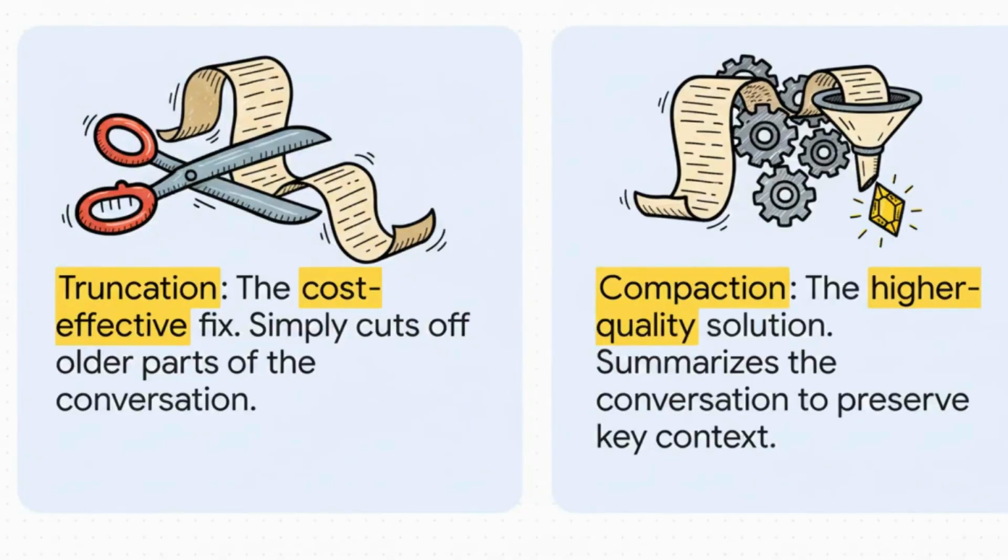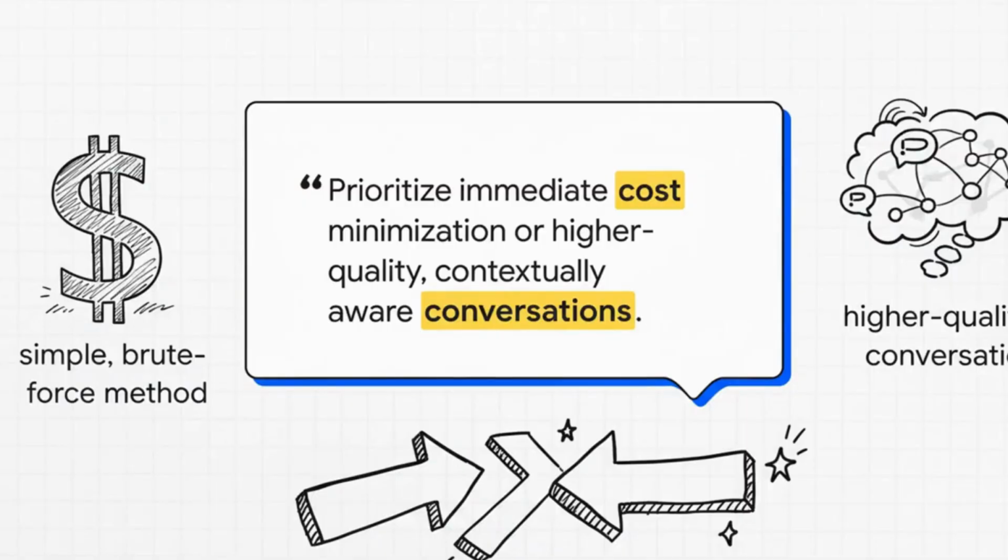So how do you fix that? Well, the quick and dirty fix is something called truncation. It's basically like just sweeping the oldest notes right off your desk. You just chop off the beginning of the conversation. But the much smarter play is compaction. This uses another AI to constantly summarize the conversation, keeping the key points while clearing up space. And this really gets to the heart of the trade-off. As AI expert Julia Vinzinger says, it's a big choice for developers. Do you want to save a little money with that brute force truncation method? Or do you want to invest in a much higher quality AI that can actually follow a complex conversation?